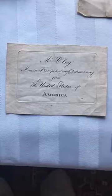Now, this document is a really interesting document. This is the place card that sat at Henry Clay's place at the Treaty of Ghent negotiations. You can see here, Henry Clay, Minister Plenipotentiary Extraordinary from the United States of America. Those are some big words, and what they basically mean is that Mr. Clay had the authority of the United States government to sign on documents and enter into documents.